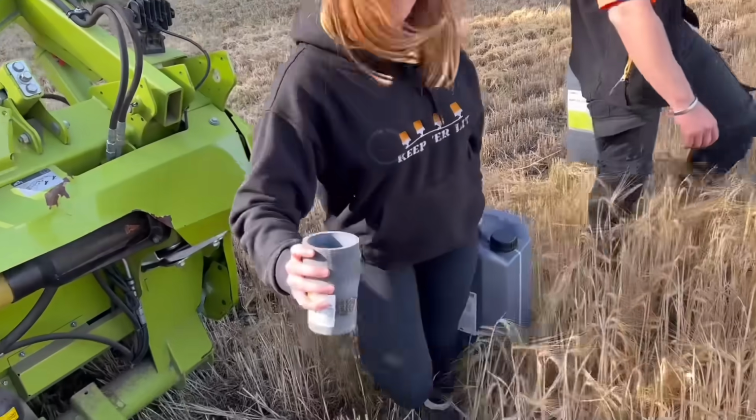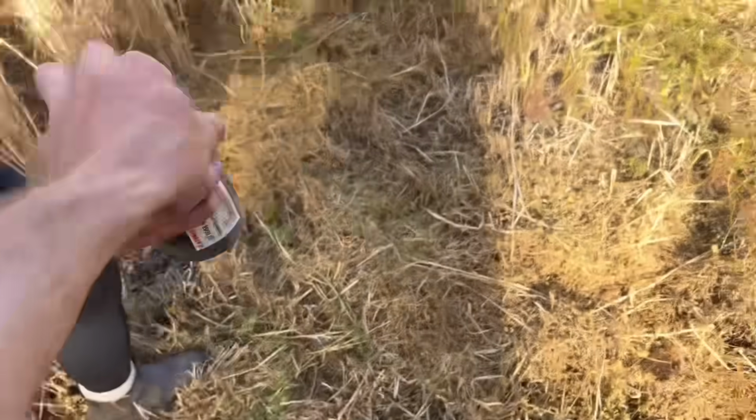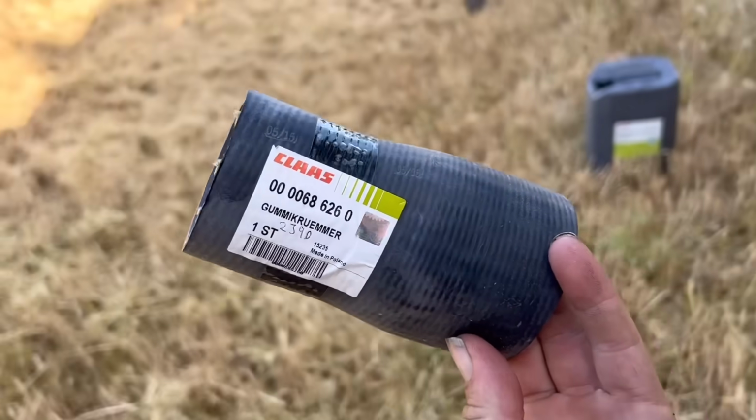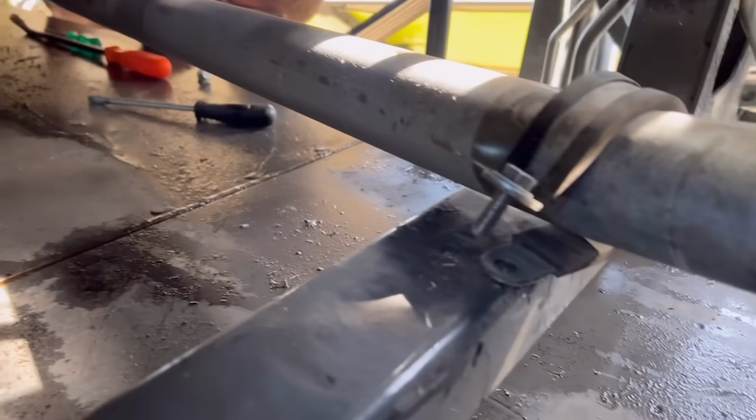I think you should fit it, Kim, don't you? So look, that'll do. There's the part number. We should get one of them for the shelf. Rob's got the pipe on. I'm trying to put this clamp on.